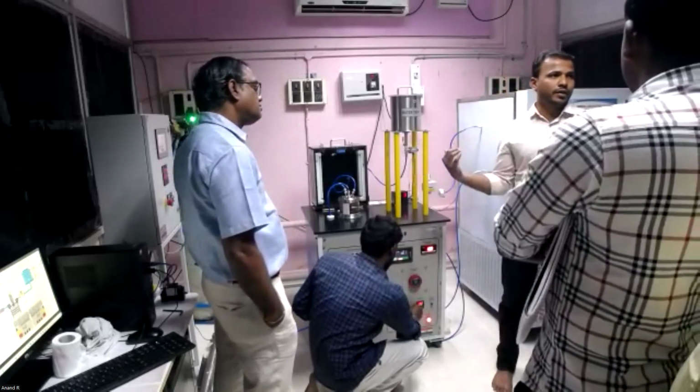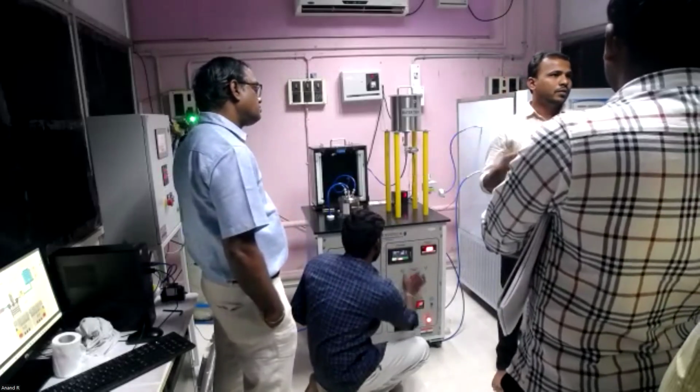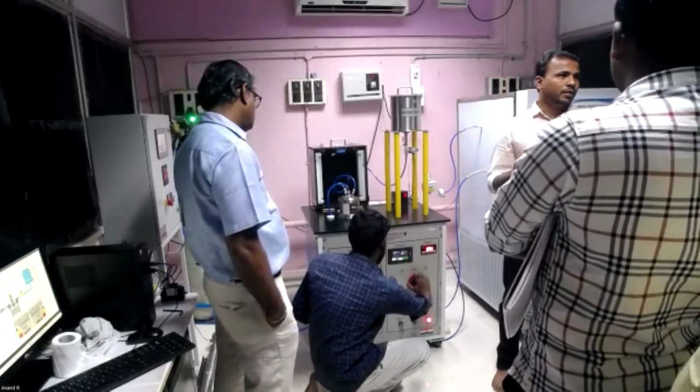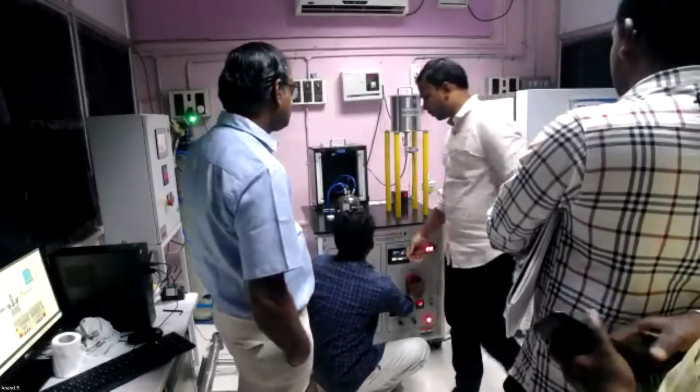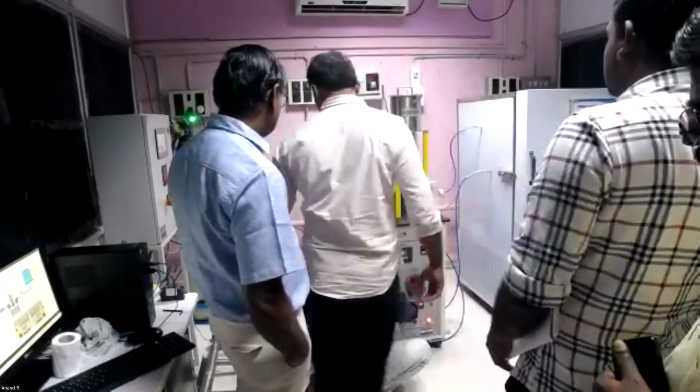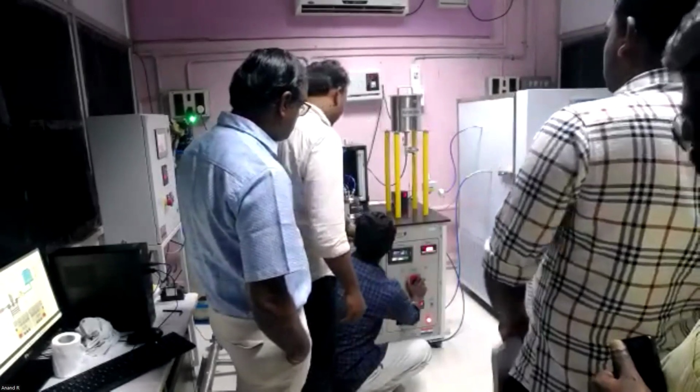After the plasma initiation, we calculate the time. Based on the time, we can get the different outputs.